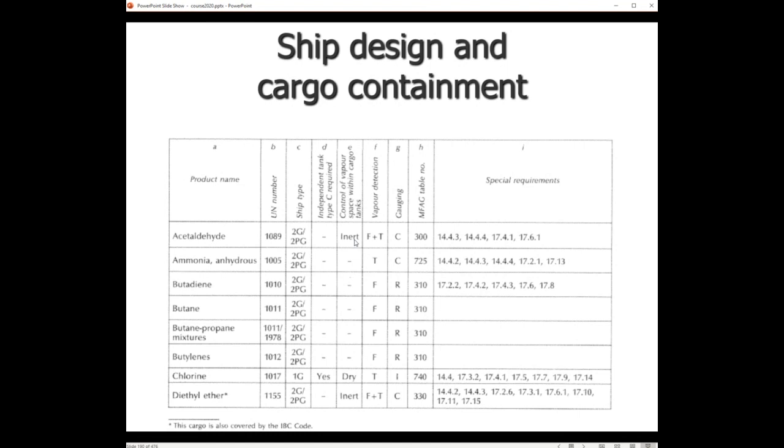For some products, the T is mentioned for the toxicity of the product. Gauging, you need a restricted gauging. This is so old-fashioned, because these days all gas tankers have a closed gauging, of course. But the code says that restricted gauging is sufficient. Medical first aid guide table number 310. And then in the last column, you will find references to paragraphs with additional special requirements for this specific product.